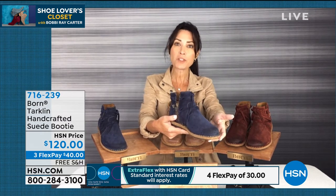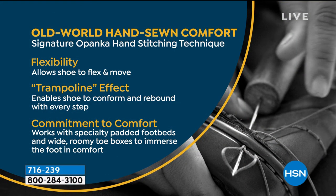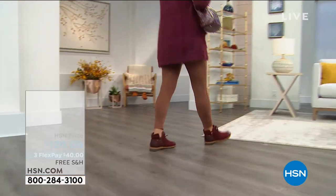All of our Bourne shoes are handmade, that Opanka stitching where we hand stitch all parts of the shoe together in a single stitch. But the tartan takes it next level because all of the strapping with the tartan is hand placed. So by hand, we wrap those straps around the tartan and we knot it. And that Opanka stitching that Bourne is known for, not only is it hand-stitched, but we don't use glue and adhesives, to keep that tartan very lightweight and flexible.